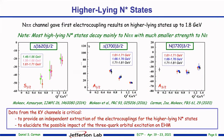Now, just a few words on higher lying states, and this will set the stage for introducing the strangeness channels. The 2-pion channel is the dominant part of the cross section for the upper end of the nucleon resonance region, and it's given us the first electrocoupling results on states up to about 1.8 GeV. Now, most higher lying N-star states decay mainly to 2-pion with much smaller strength to N pi. So one of the ways we've been able to make so much progress over the last 10 years is by extracting electrocouplings from 2 independent channels and making sure we have correspondence and agreement. That way we can understand the systematics. But now as you go to higher masses, you only have the 2-pion channel right now, and you don't have that second channel to compare against. And that's exactly where the KY channels come in.